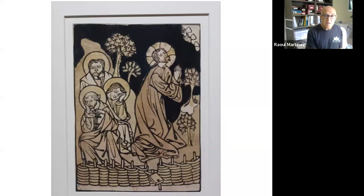This print depicts Christ in the Garden of Gethsemane. It is a woodblock print on paper. A relief image was carved on a block of wood, and then it would be inked either with a roller or ink balls, and then the paper would be pressed onto it, creating a reproduction of the image in reverse. This particular print is colored by hand after being made.